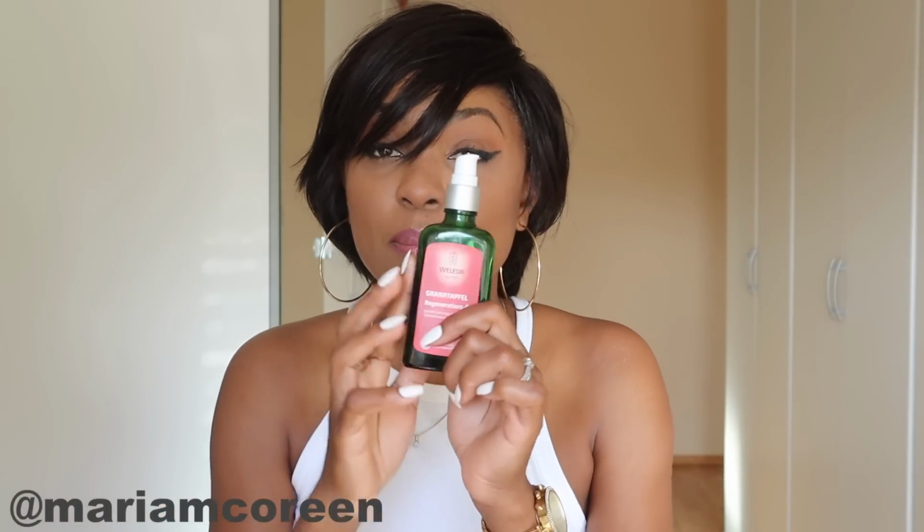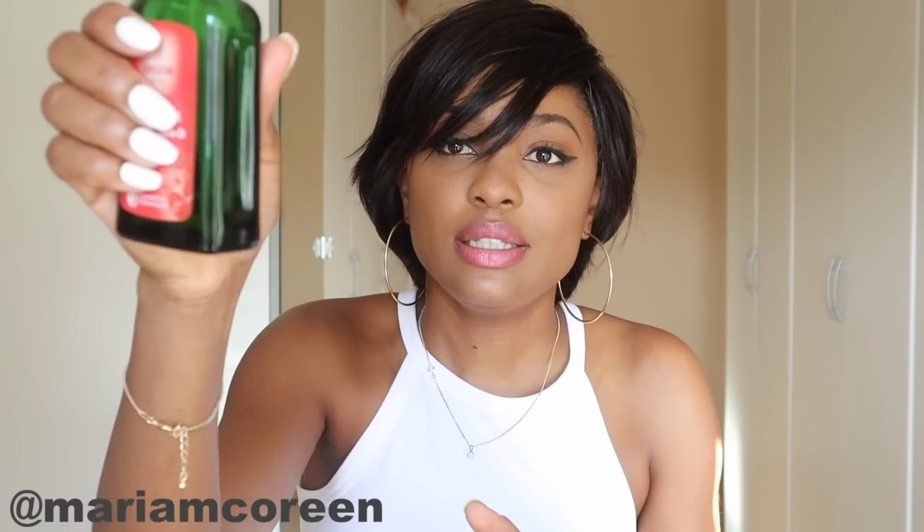But this one I actually got as a gift a few months ago from my sister-in-law. So immediately after I step out of the shower after doing a body scrub, I'll go in with this body oil while my body is still wet. As you guys can see, I use this product a lot. It's almost finished. I do need to get a new one.